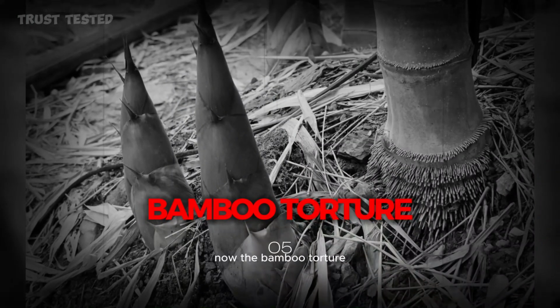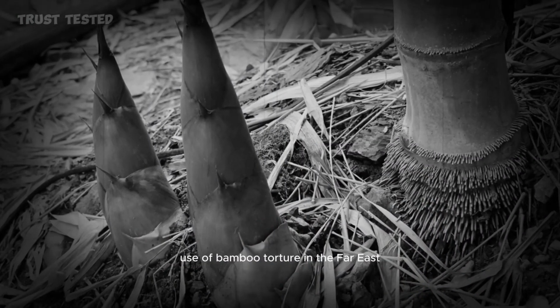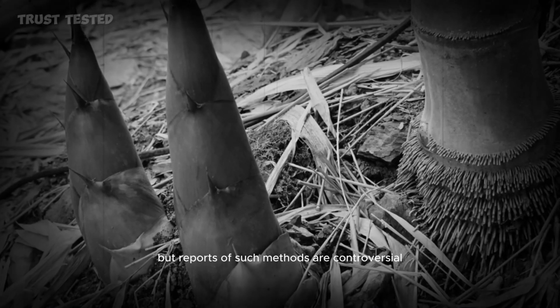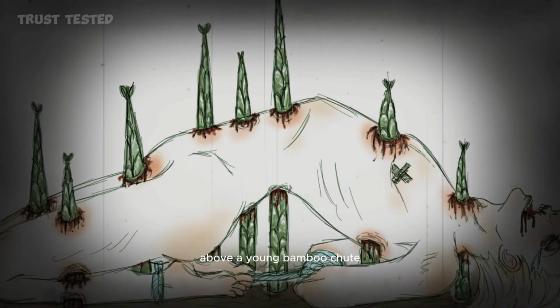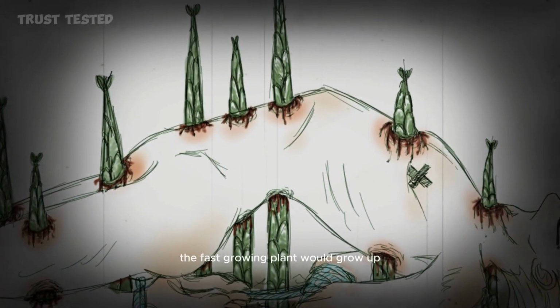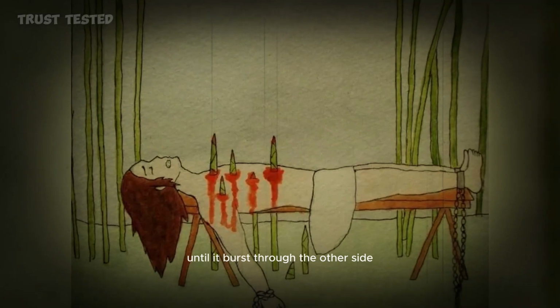Now, the bamboo torture. You may have heard rumors of the historic use of bamboo torture in the Far East, but reports of such methods are controversial. The reported method involves tying a victim in place above a young bamboo shoot. Over the course of a few days, the fast-growing plant would grow up and into the body of the victim until it burst through the other side.